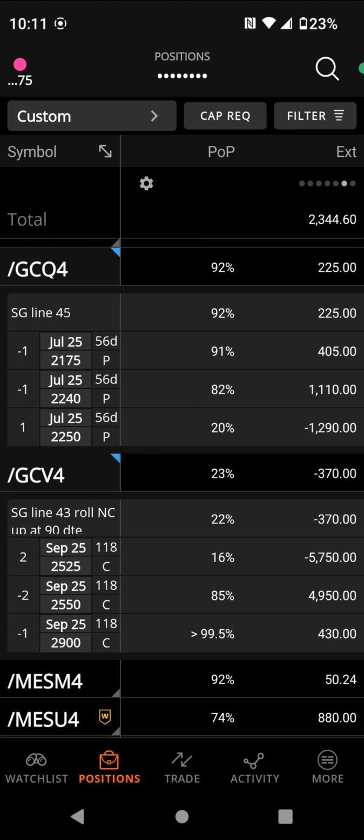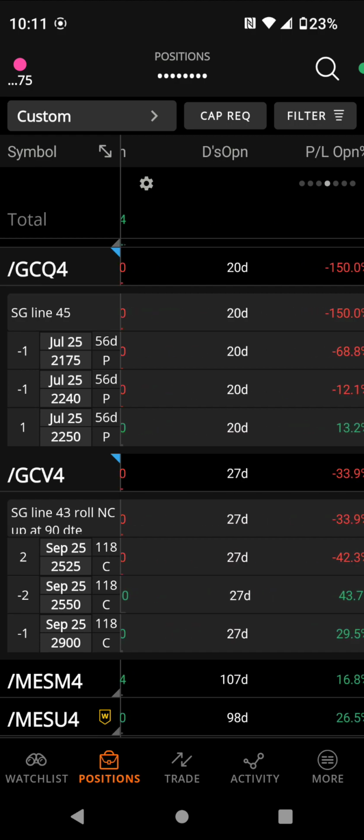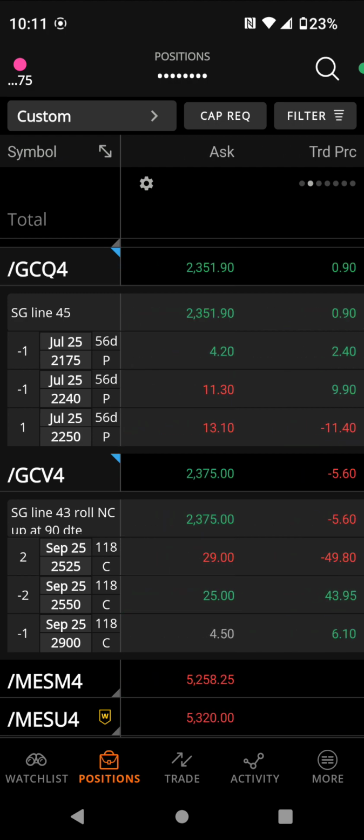Then I have the longer dated one on the call side. Gonna plan on probably rolling it on the call debit spread. Roll the 25.50 down a little bit. Try to get in some premium there. 2,900 is looking very safe at this point, because we're at 23.75 and it's all the way to 2,900.